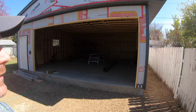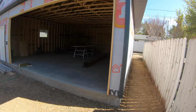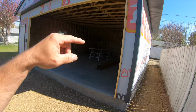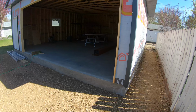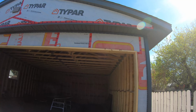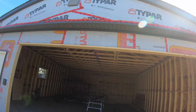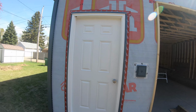Day 10's in the books, and got quite a bit done today. Got all the vinyl siding accessories on except for around the overhead door. I'm still waiting for some metal to go on there, some flashing, but got everything else on, ready to start siding tomorrow. Got the walk-in door all in.